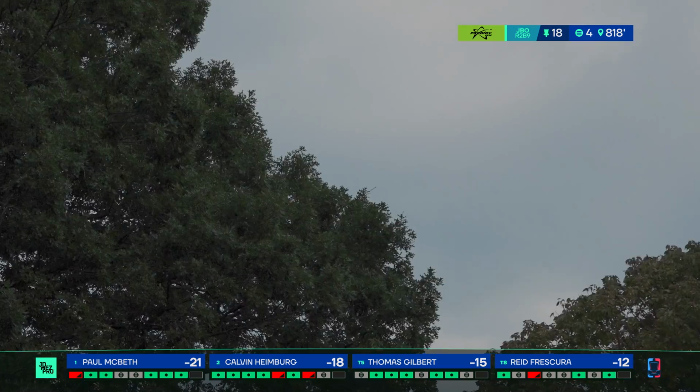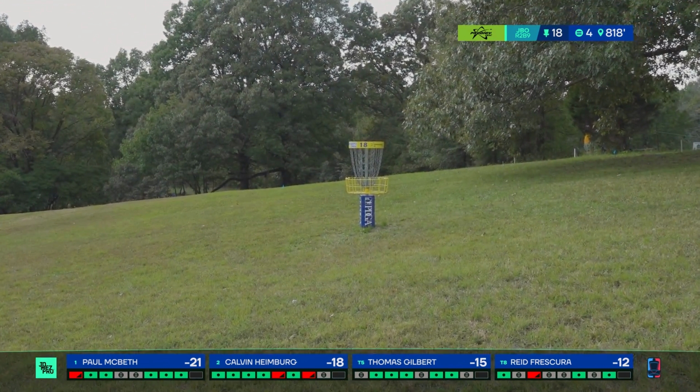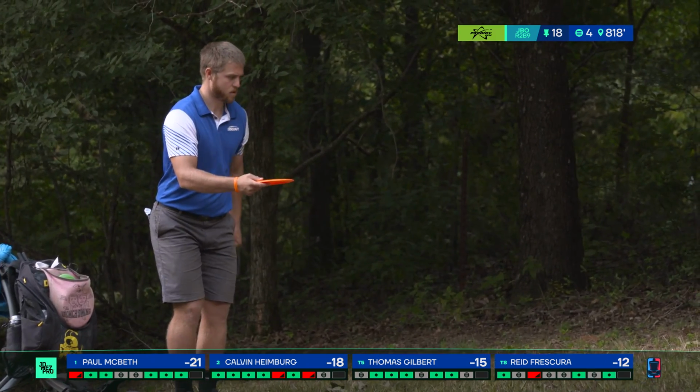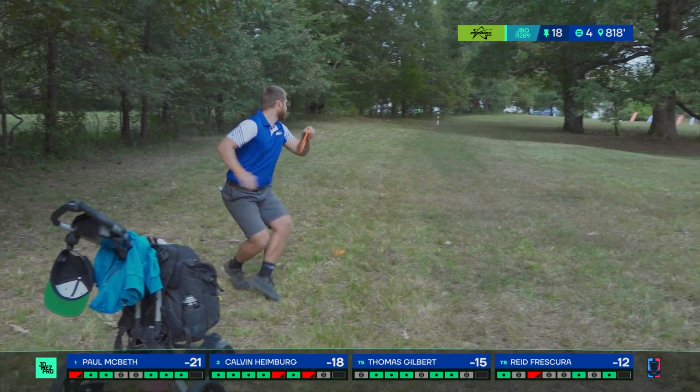He's never seen a hyzer he didn't like. And we've never seen a hyzer that he's seen. Yeah, exactly. That's a bold play from Gilbert. I didn't even know that existed as an approach shot.